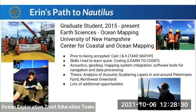I'm still a grad student because I'm finishing my thesis, but I'm oh so close, and I'm looking at water column data off of Petermann Fjord in Northwest Greenland. Super cool.